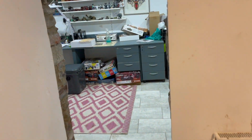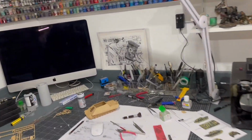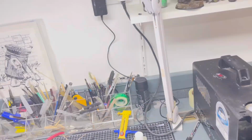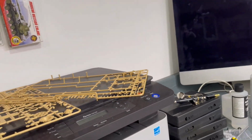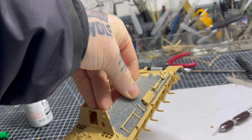But I have cleaned the underbuild and I've been doing a bit of modelling. Let me show you. So what I have been doing is leaving the lid off my Tamiya super thin. So, just a quick one. This is my modelling station. Normally we've got something on there. And yeah, at the moment I'm making a Jagdpanther.